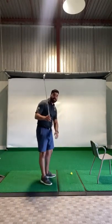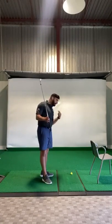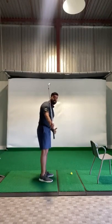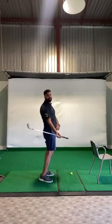But keep in mind, if you are early extending, don't look at it automatically as an isolated bad movement. Be aware that it's very likely in an effort to try to correct an issue that lies somewhere else. And more often than not, it's the shaft angle coming down too upright and the body's early extending as a shallowing mechanism to drop the club to the inside. So just be aware of this when you go about trying to correct it with some sort of chair or object behind you, okay?